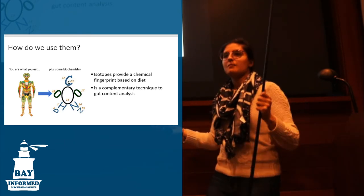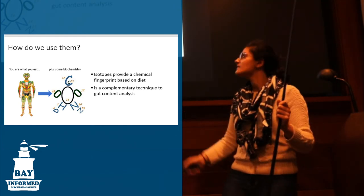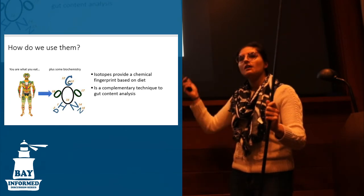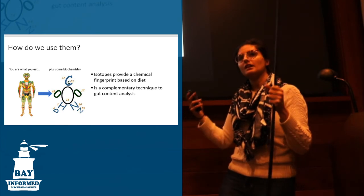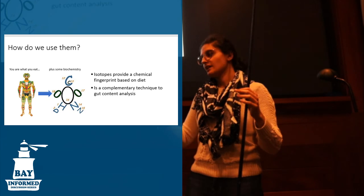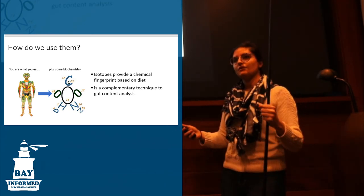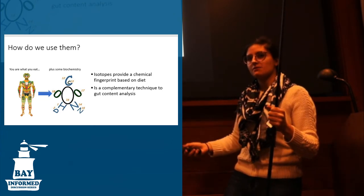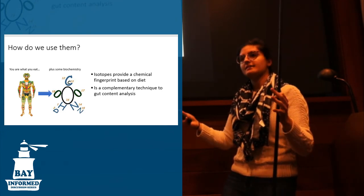So isotopes allow us to have a chemical fingerprint based on diet, and it's a complementary technique to the gut content analysis, like I said. Using this isotope technique, you'll never get species level data like you would with gut content analysis. You will get an integrated signal over, for example, for muscle, months, and liver will give you an integrated signal over weeks. So you'll never get that species level data from this type of technique, but you are getting more information about where that organism lies on a food web.